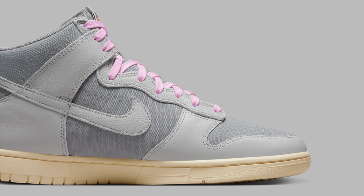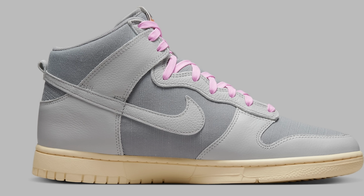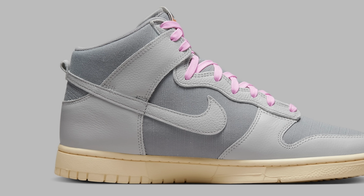Now, the one thing I don't love about this shoe is that the primary upper of the sneaker, the dark gray panels, are done in canvas and not in leather. The overlays are in leather, but the main part of this shoe is canvas, and while I don't mind canvas, on a sneaker like this, I would have liked the whole shoe to be leather. That said, it's still going to be a popular colorway on a popular sneaker, and because of that, I do think this shoe will sell out.